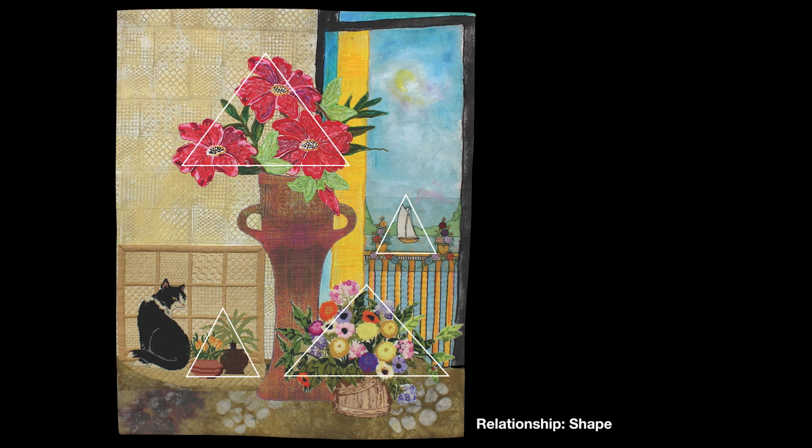From a shape relationship, there are a couple of different ways to look at it, but I wanted to point out one that might not be as obvious as the fact that all of the little flowers are very similar shapes in that wooden bucket, and all of the flowers at the top, those poinsettias, are very similar shapes, and the leaves are similar shapes, and the squares of patterning are similar shapes. But look at how shape can also define areas of a composition.